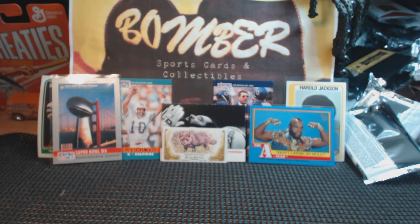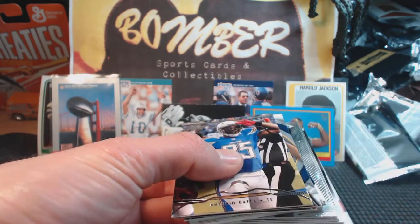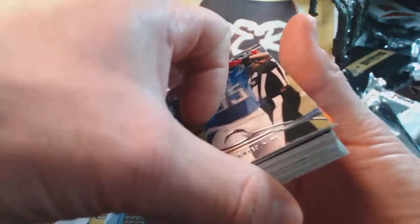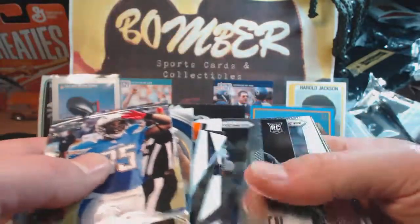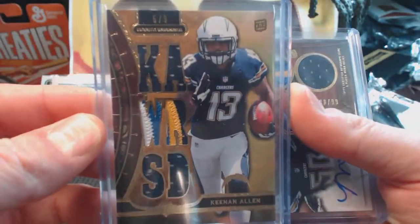All right, now the Chargers. San Diego Chargers. Wayne traded for the Titans, and so the Chargers were Travis M. Momentum Pack was a hit for the Chargers in the bonus round. Bases of Keenan and Te'o in there. And here's a nice hit of Keenan Allen.